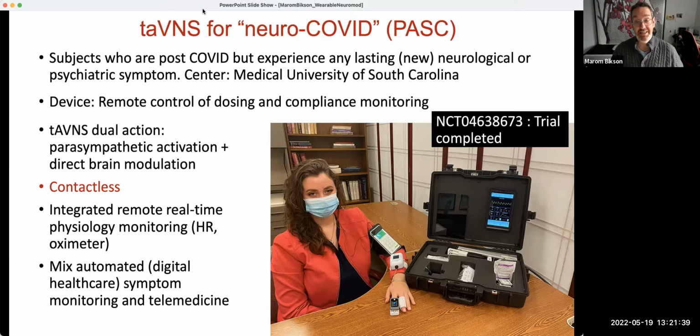And so what was happening in this case was it was a higher touch intervention, where every time they were getting stimulation, these physiological measures were being transmitted in real time to the medical center and to the operators. And there was also a televisit at the same time. So there was quite a bit of technology involved here. And again, those results are now being prepared for publication.